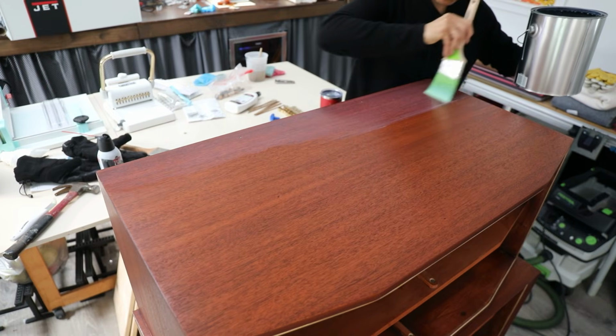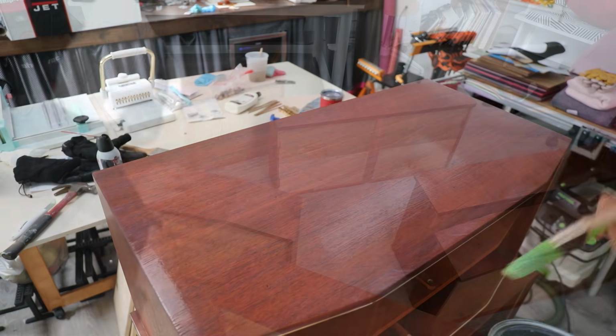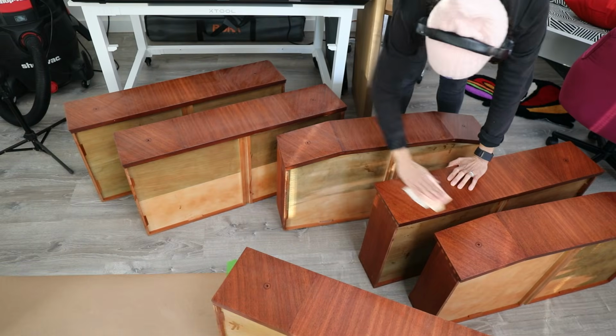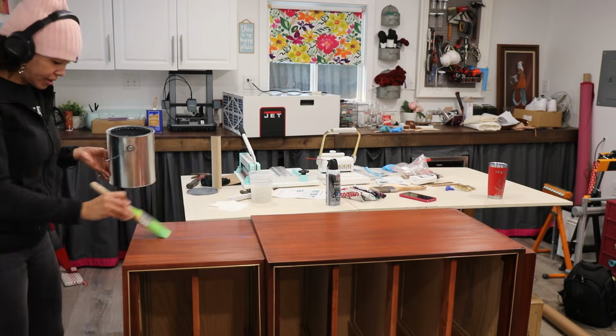And once that coat is dry, then I come back, sand it with maybe about a 320 grit sandpaper, very lightly, and then I do another coat. And then I let that dry, sand it, and come back with another coat. So I usually do about 3 coats on my dresser with this water-based top coat.